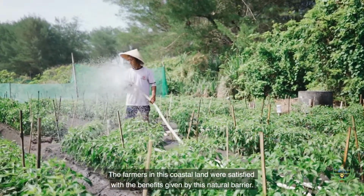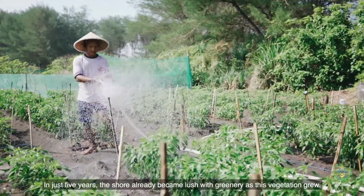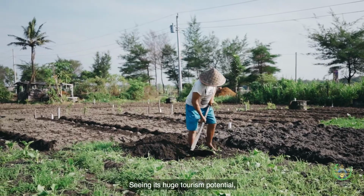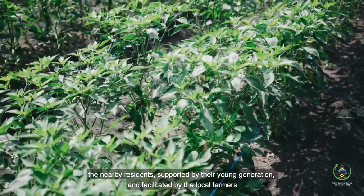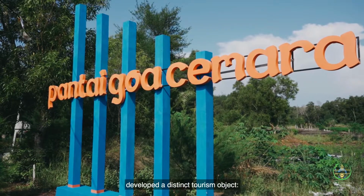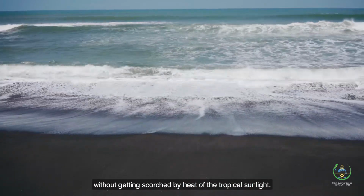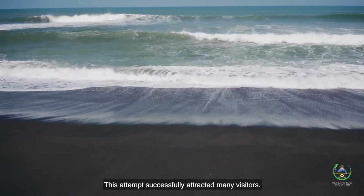The farmers in this coastal land were satisfied with the benefits given by this natural barrier. In just 5 years, the shore became lush with greenery as this vegetation grew. Seeing its huge tourism potential, the nearby residents, supported by their young generation and facilitated by the local farmers, developed a distinct tourism object, the shady beach, where tourists can enjoy the view without getting scorched by the heat of the tropical sunlight. This attempt successfully attracted many visitors.